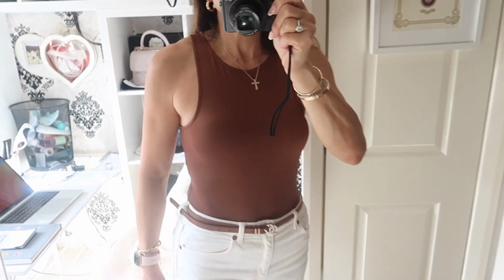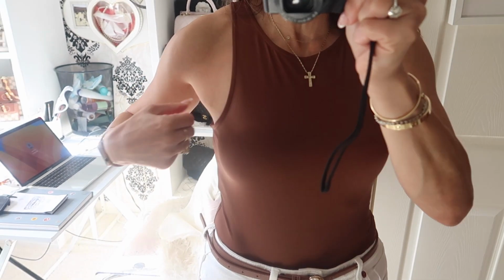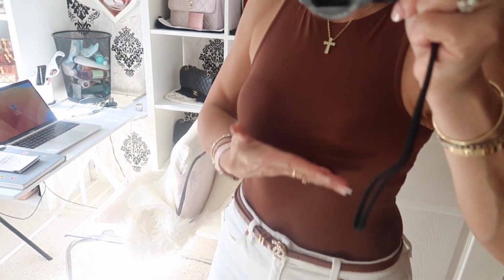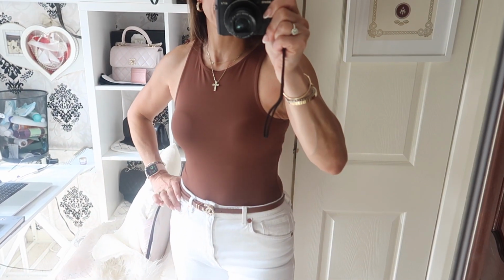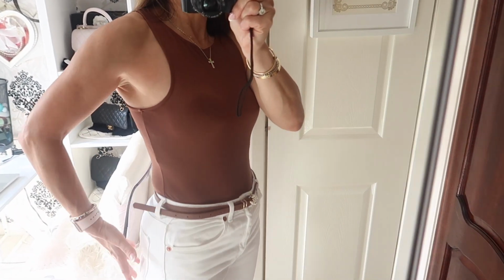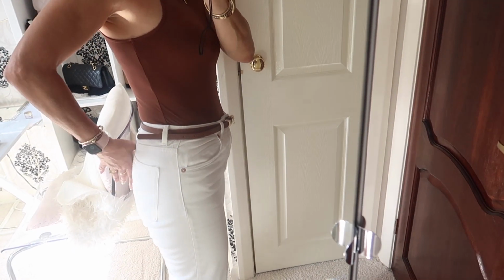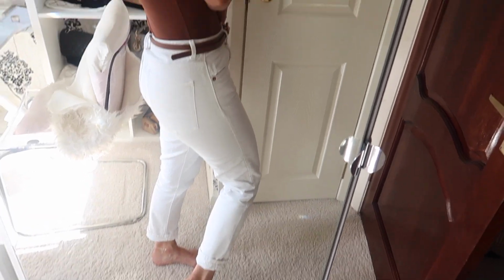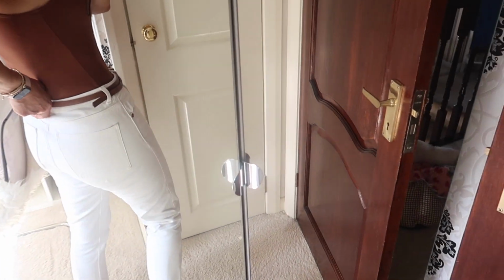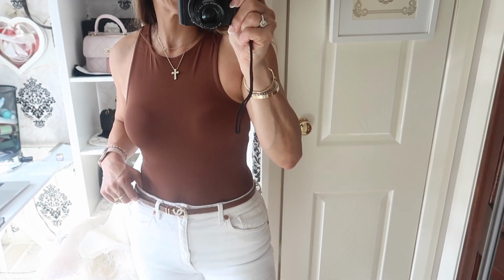There we go. So I actually like the way it cuts here much better. As you can see, I don't have all of that oozing. The only thing is, if I catch it just like that, you can see the shape of my bra. That's the only thing that I don't like about these, because they're quite thin, but the array of colours are second to none. And although it's not thong-like, it is cut up quite high. I've got a pair of white trousers on, thick jeans, so you don't see the body underneath them. But yes, I have definitely converted to the Primark body, especially the colours.